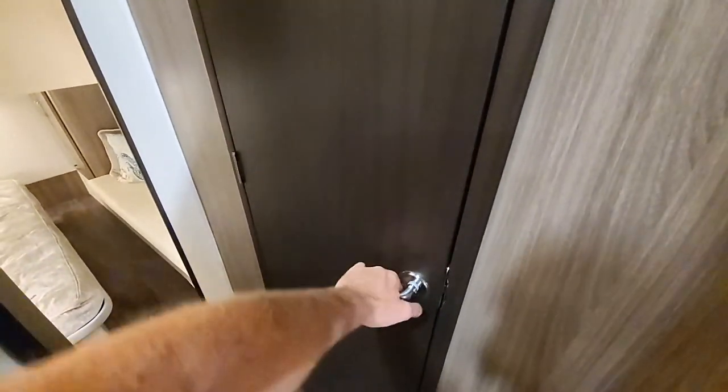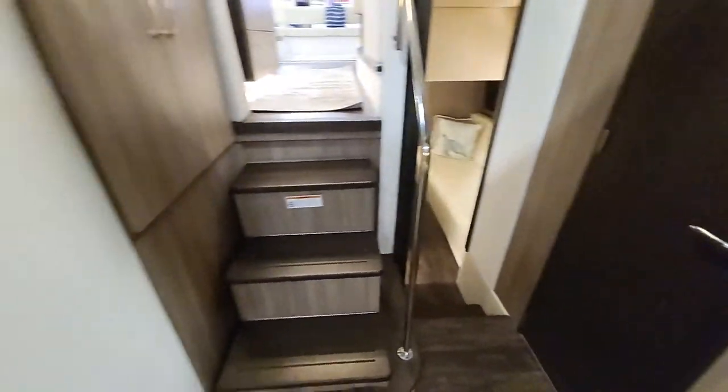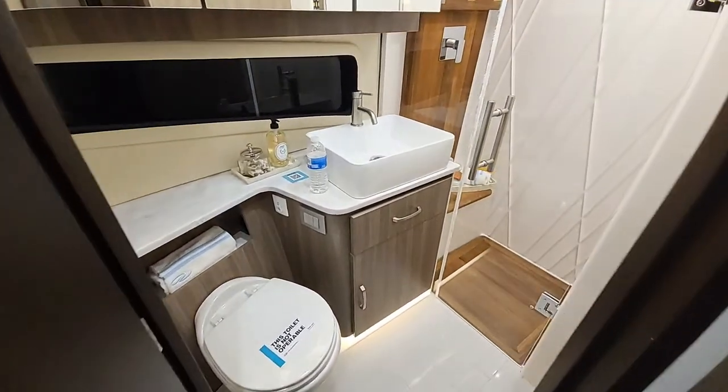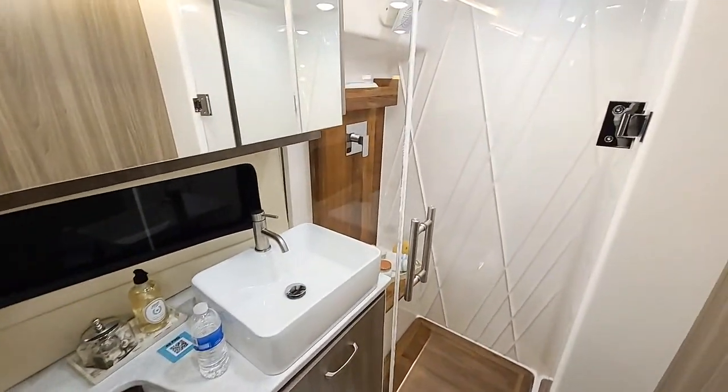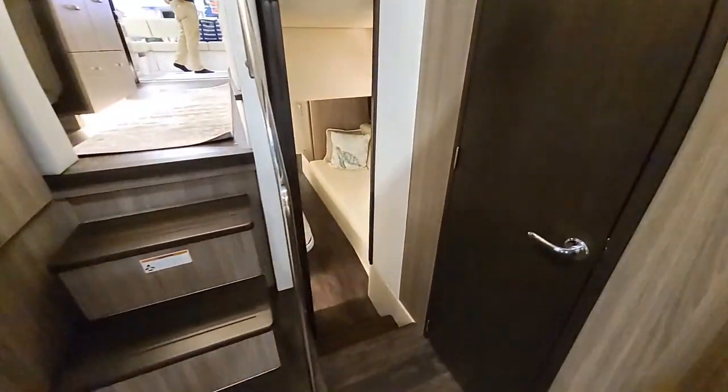Hopefully the signal won't cut out when I'm inside one of these boats. See, that's locked. Trying to see where the head is over here. Okay, right here. Another room down there.